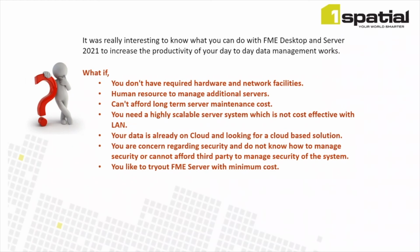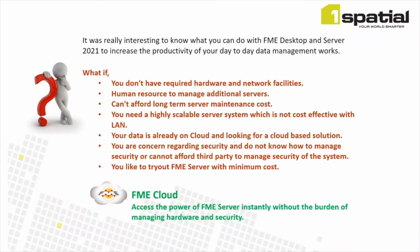And also if you are concerned regarding security and do not know how to manage security in a server environment and cannot afford a third party to manage security of the system, or else simply if you would like to try out FME Server with minimum cost. So in all these situations, the best solution is FME Cloud. It provides access to the power of FME Server instantly without the burden of managing hardware and security.